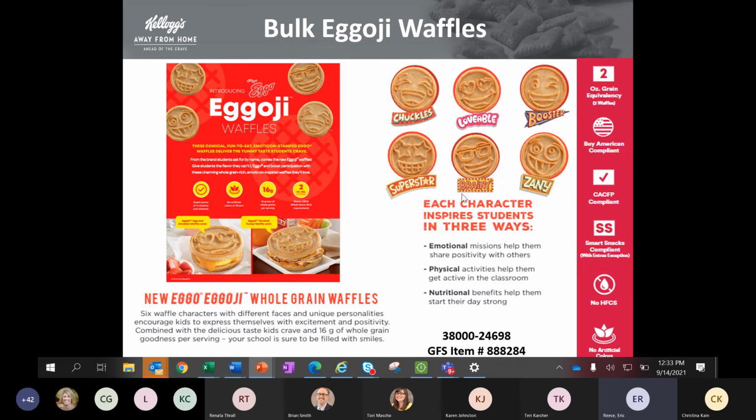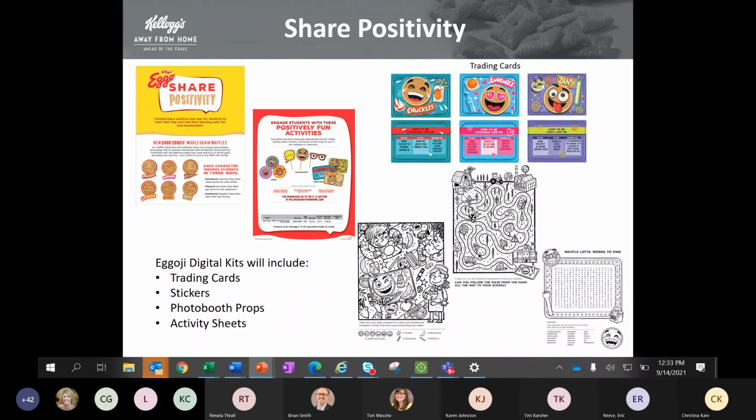Perfect. And so we are thrilled with the Eggo launch this year, and we really wanted something to give both our students and our operators something to look forward to coming back to the school year. So I know many of you, this is probably the first time in a year and a half that you're welcoming students back in the cafeteria. And what's not to love about these fun emojis on waffles?